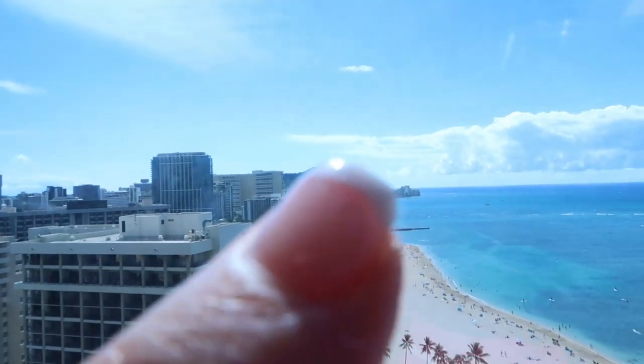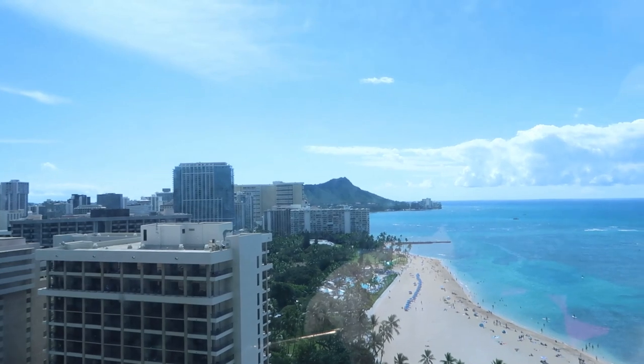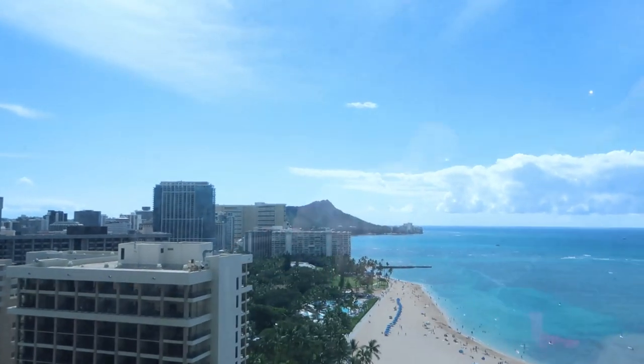Alrighty, so we are now off to go to Pearl Harbor. But I wanted to show you guys before, that is Diamond Head right there. So that's a volcano, which is so cool. We're gonna go do that tomorrow. But right now we're gonna go head out to Pearl Harbor.